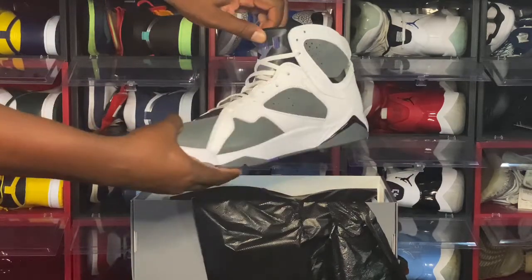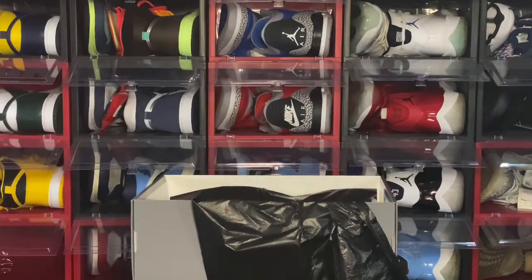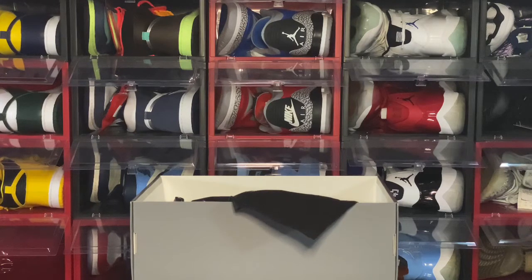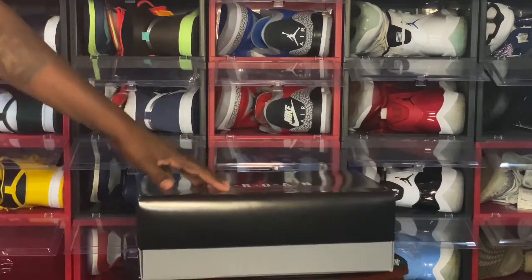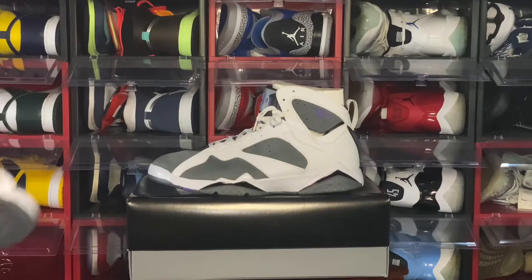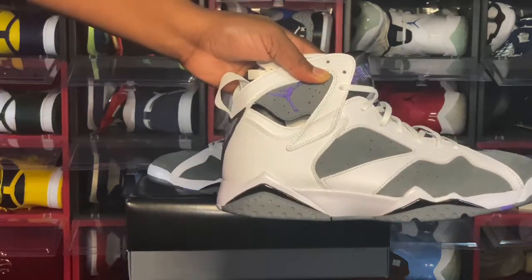I know not a lot of hype behind it. People wasn't buying it. But stores were actually rewarding the people that won the raffle on the Flex app. When you went to pick up your pair from the store, they'll give you the option to buy a pair of dunks in some cases. And in other cases, people were allowed to buy a pair of those highly coveted Hyper Royal Jordan 1s. So they rewarded you for being a good customer and picking up these Flint 7s. Y'all see them? This is my first pair of 7s. Give y'all a closer look. Let's go in.